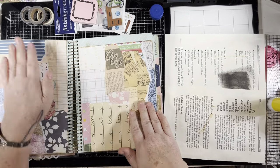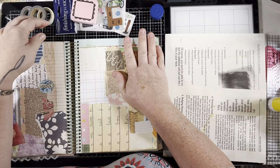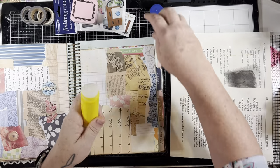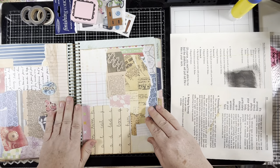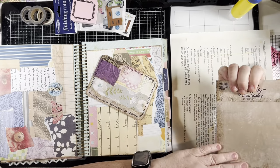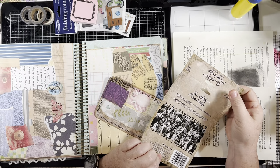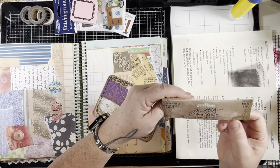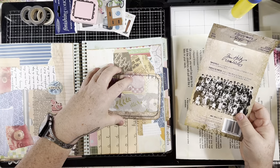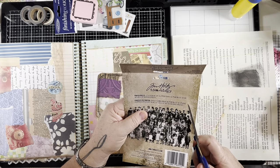Everybody's curling up. I don't think I'm tearing that. Okay. Now for the fun part. All right. I wanted to cut this out. I thought about leaving this and making it a tag, and making a pocket out of this. But this is not big enough. Yeah, I think we'll just do this.